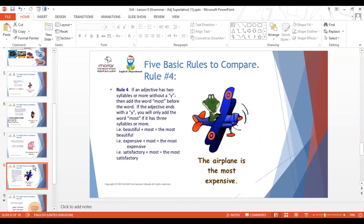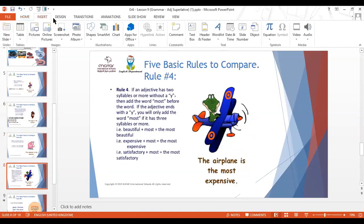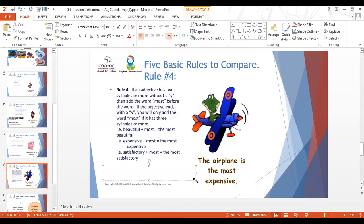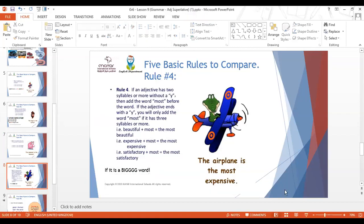Okay. Rule number 4. I'm going to write it in short words. We say more than two syllables. I say, if it's a big word, in your terms, then in comparative I would say more expensive than, but in superlative, I say the most. Okay? If it's a big word.